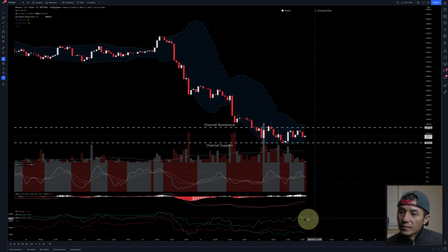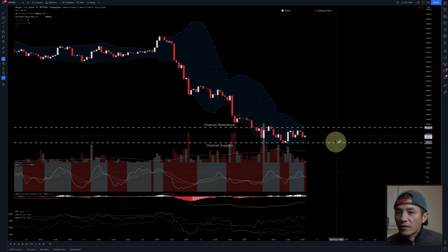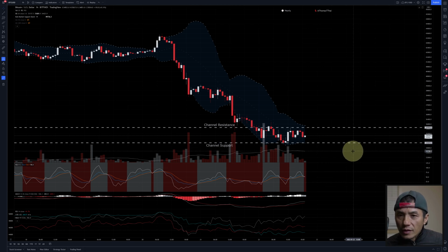And this is a signal that it's going to range for a bit. So expect that in the next handful of hours. And you can see here the range. The top of the range is about 35.7K. The bottom of the range is about 34.4 or 34.5K. I think it's 0.4. Yep, 0.4.